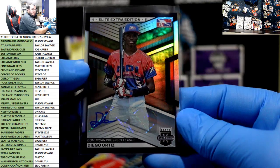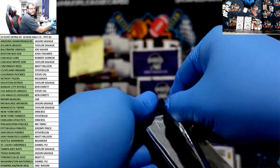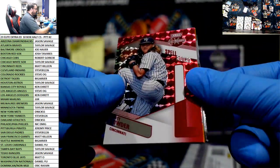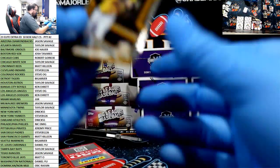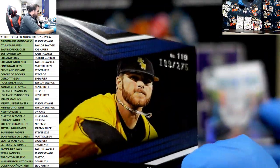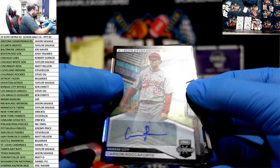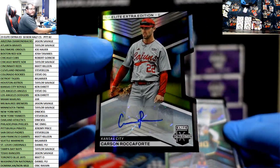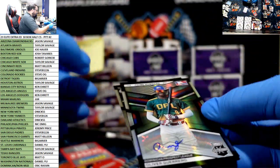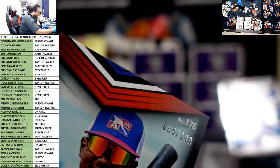That is quite the signature there as well. Brett Lauder again. What's with the same ones? For Minnesota, Tanner Hall status to $275. Kansas City, Carson Rocafort. One of my favorite names now, $399. DPO, Oliver Guerrero. Prime numbers, that's the 200.